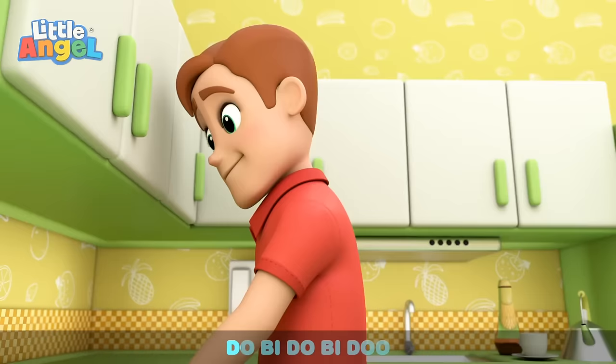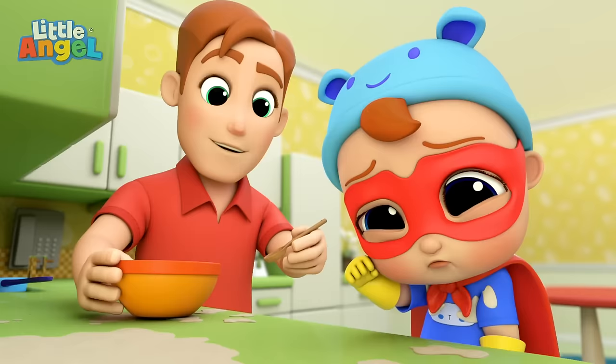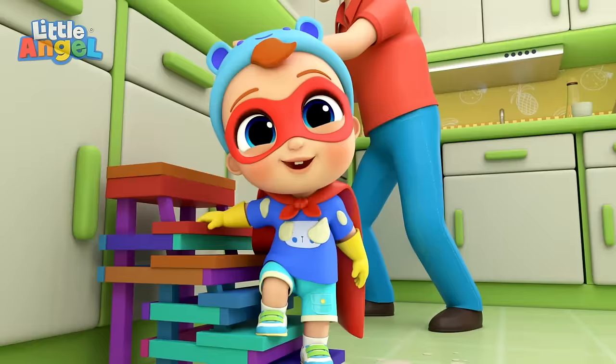This is the way we make breakfast. Pour the flour and mix the eggs. This is the way we cook breakfast. It's fun to do together.